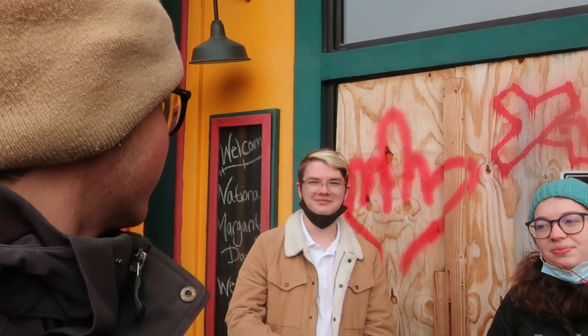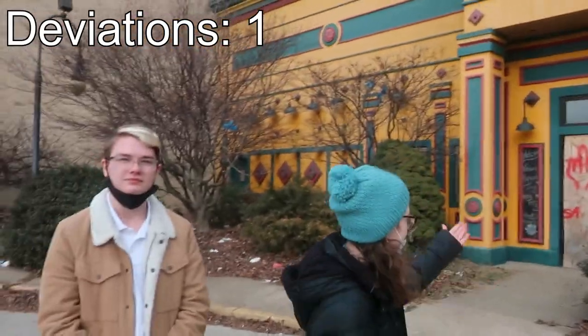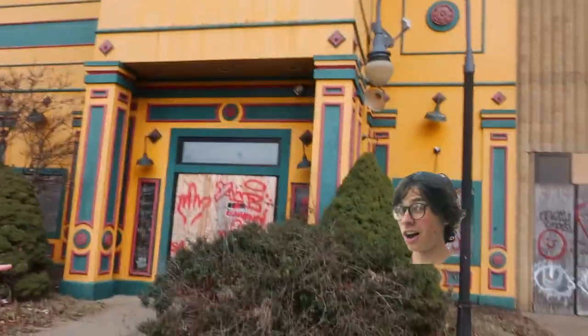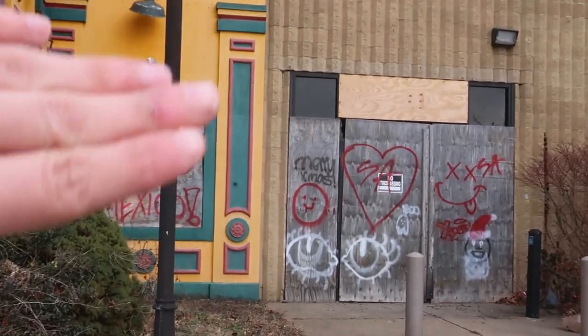This is like a 2.5 hour trip, so I hope you guys are looking forward to sitting on a bus forever. The bus starts at the Century 3 Mall, which is in fact its first deviation. I've seen dead malls before, but this mall is actually completely totally dead. Merry Xmas. Next to something we can't show.